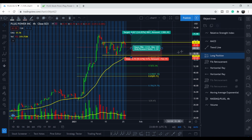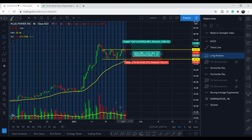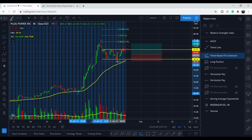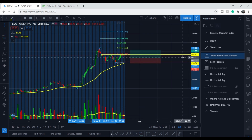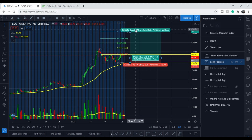Let's pretend that you have an entry point of $63.12, and for now let me measure the potential target point. So, assuming that this is the third wave, on the fifth wave we can hit the target zone, roughly the 0.786 region, and this will be around $91 with a potential profit of 45%, and with a potential loss of 9%, with a risk to reward ratio around 5 to 1.